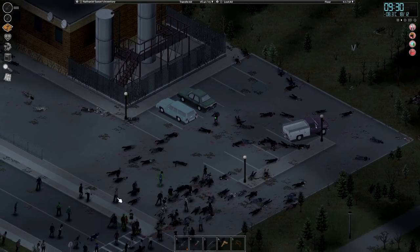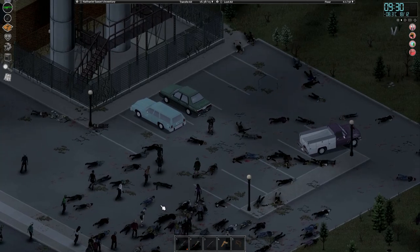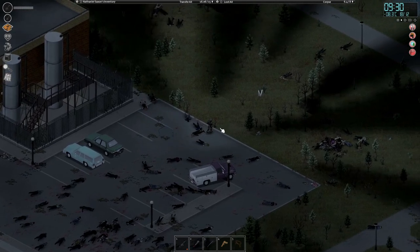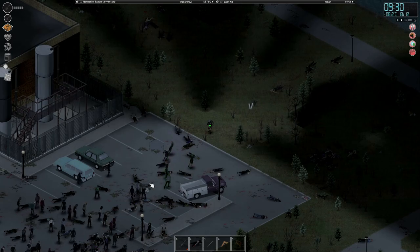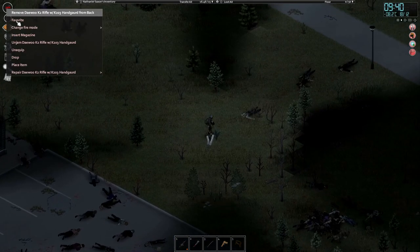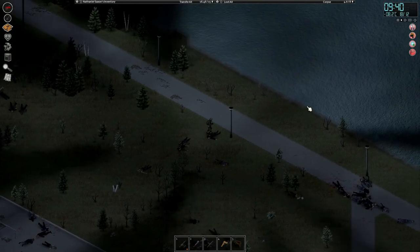The range on this is great though. Tell you what, I might speed it up a little bit just to sort of get through this group. Otherwise I could be here all day. Yeah, you sacrifice a lot for full auto. And we're also out of ammo. Wonderful. Alright, I'm gonna speed her up. Enjoy.